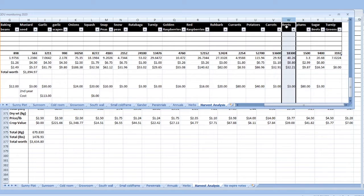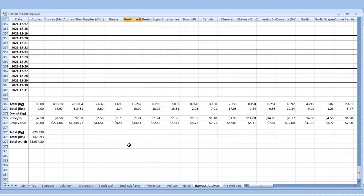You got the beets here, and I got 40.26 pounds, you see. But I can't really judge that, because last year I got a lot of small ones, and I planted them traditionally, fairly close together, so that I just pull up small ones and turn them all into pickled beets. This year I had them all spaced out, so that may have something to do with it. I had so many fewer beets that, at the size they were, it didn't make up to 40 pounds.